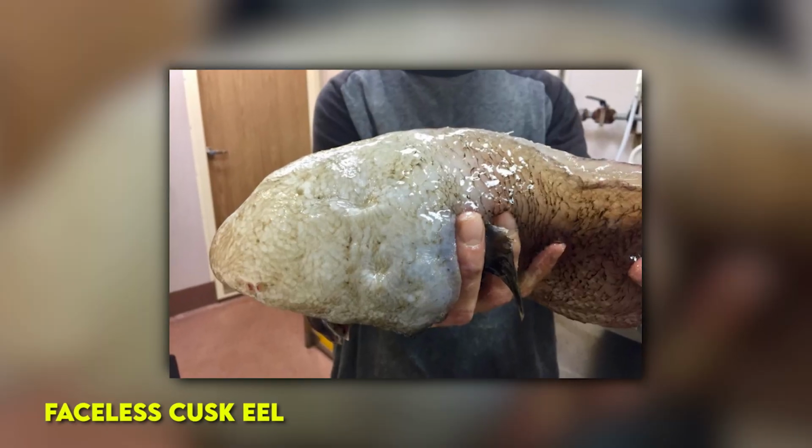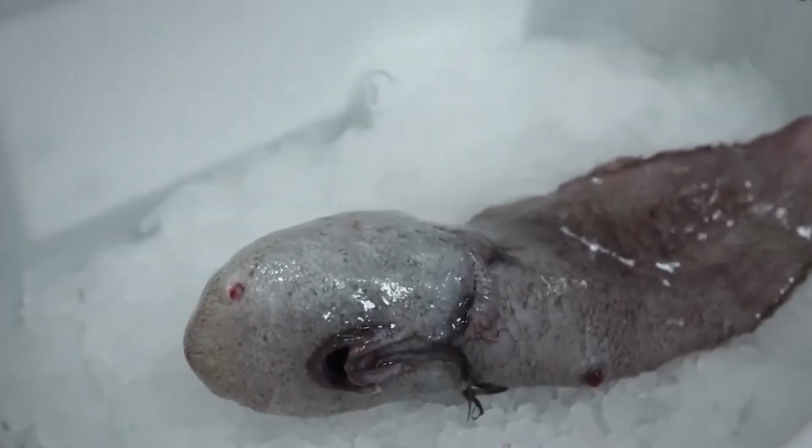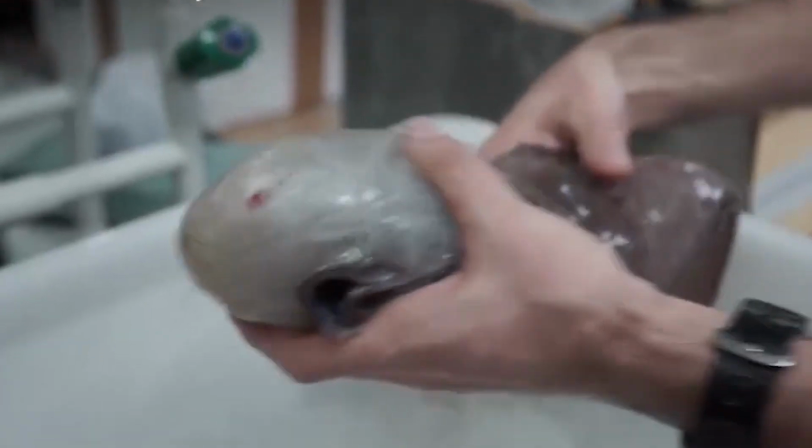This mysterious being was identified as a faceless cusk eel, a deep-sea species named for its appearance. It's not an eel, but a type of bony fish named after its appearance. Living in total darkness proves that nature always finds a way to adapt.